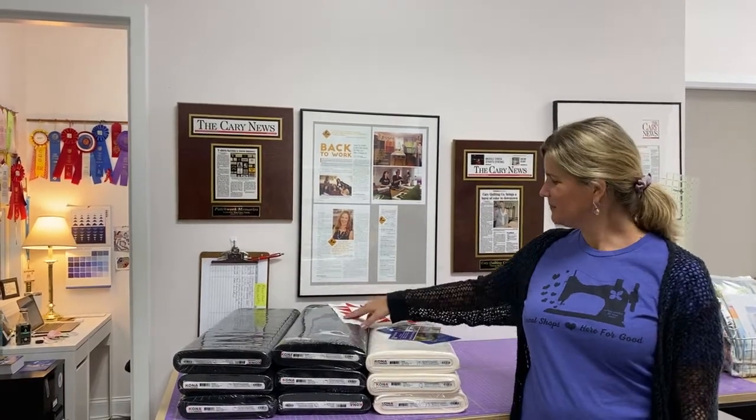If you are a fan of Moda Bella solids, we also have black, white, and super black available in the store now. So I know these have been hard to find since around April, and I am very pleased that we're able to offer them to you.